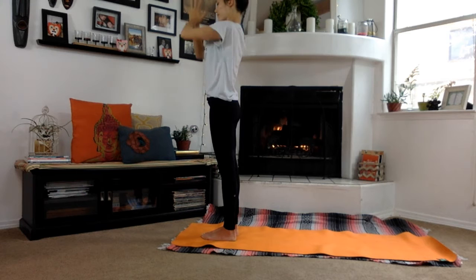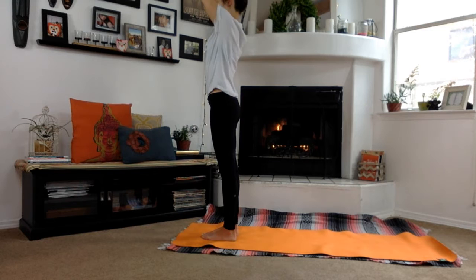Inhale. Exhale, hands to heart. Inhale. Exhale, hands to heart. Two more at your own pace.